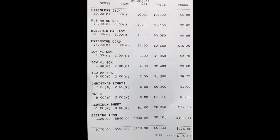Well, alrighty, scavengers, here's how we did at the scrapyard. Stainless 304, 10 pounds, 50 cents a pound, $5. Electric motor, 19 pounds, 15 cents a pound, $2.85. Electric ballast, 19 pounds, 5 cents a pound, 95 cents. Extension cord, 15 pounds, 68 cents a pound, $10.20.